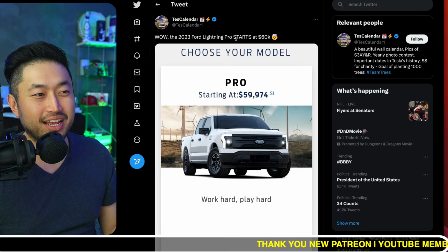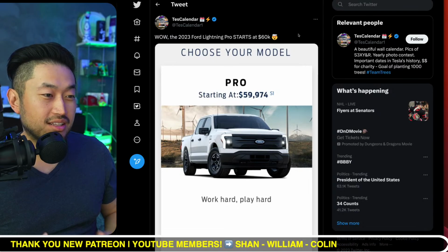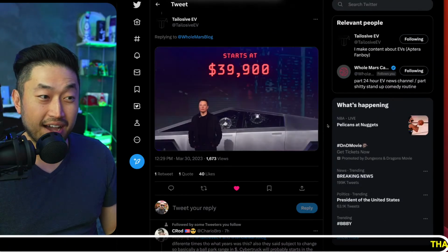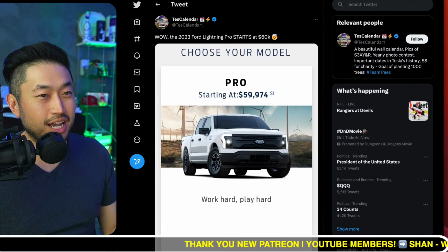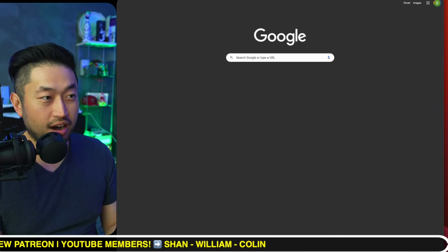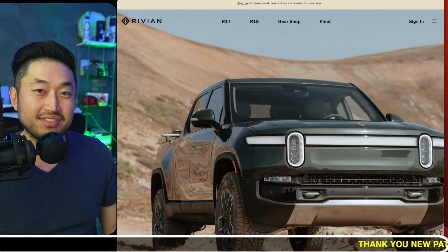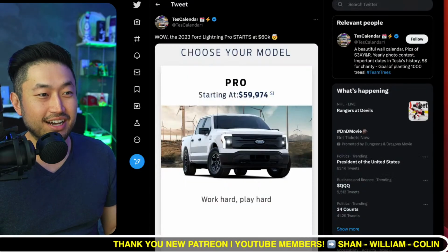Wow, the 2023 Ford Lightning Pro starts at $60,000. And so now we're going into this interesting landscape, right? We've got the Ford F-150 at a starting price of $60,000, but really most of them, I feel like, are built out at $80,000 to $100,000. We've got Rivian, where we've tried to get on the list. We are on the list, but to order it, it really only is at a starting price of $99,000 to $100,000. So that's also really tough.